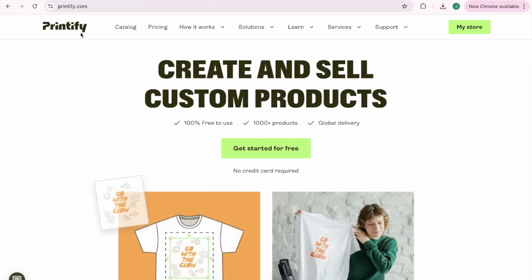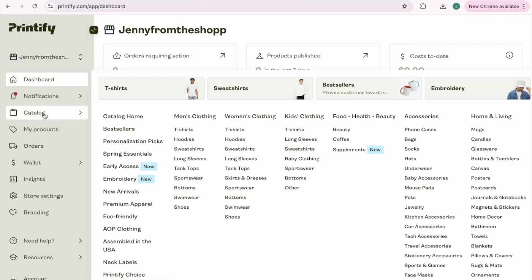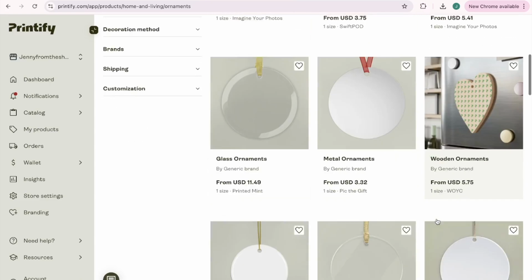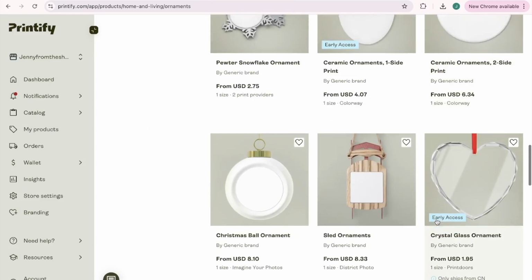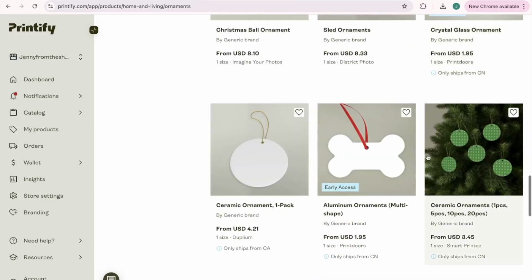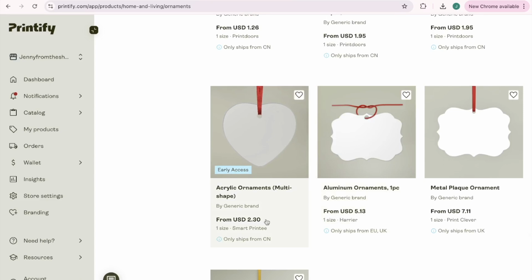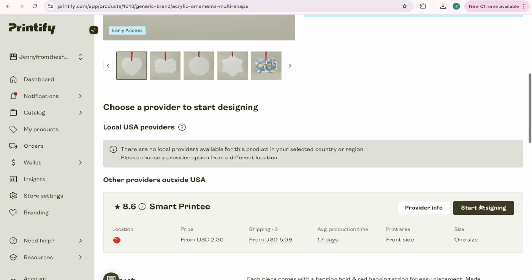And then you're going to come over to Printify and you're going to come to catalog and then ornaments. And they have all different ornaments to choose from. I think from the wedding niche, it would be really nice to put it on a heart ornament. There are ones that sell that are just the circle ones as well. Here is a heart ornament, and look at the price. The price is really good. It's only $2.30. Now this one is outside of the US, so the shipping's going to be a little bit higher, but I think that it's still a decent price.